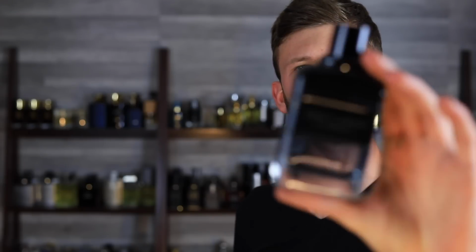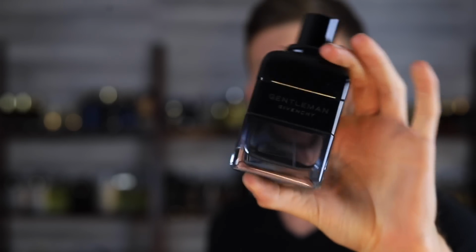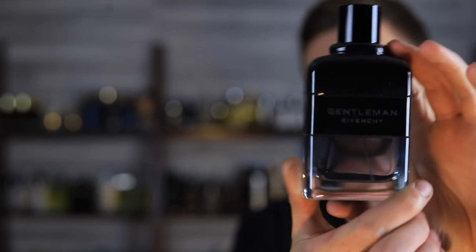Let's go ahead and do a full review on Givenchy Gentleman Eau de Toilette Intense, the newest flanker within the line. Can you even see that? It's a little bit hard to see. There it goes. Gentleman Eau de Toilette Intense.